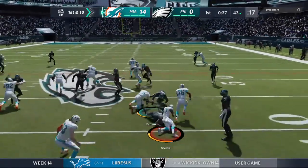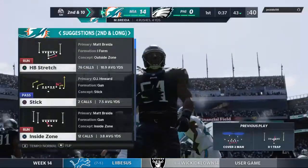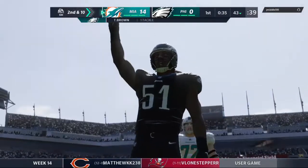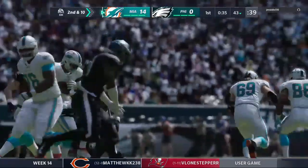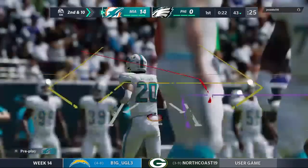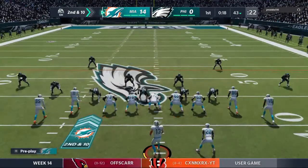Now it's Breida. And he is met at the line of scrimmage, and he goes down right there. Taken down. Officially no gain on the play, and it's 2nd down. As usual, the hallmark of a good run defense, linebackers making plays near the line of scrimmage. Absolutely nowhere to run there.